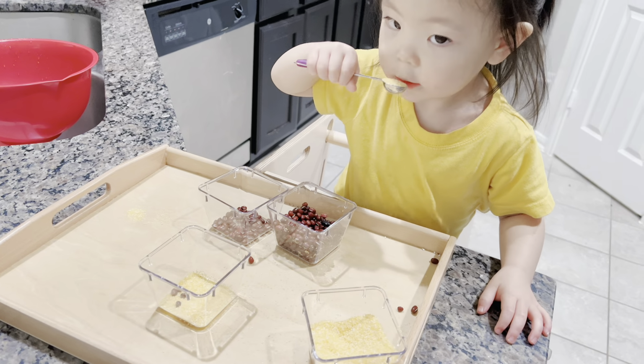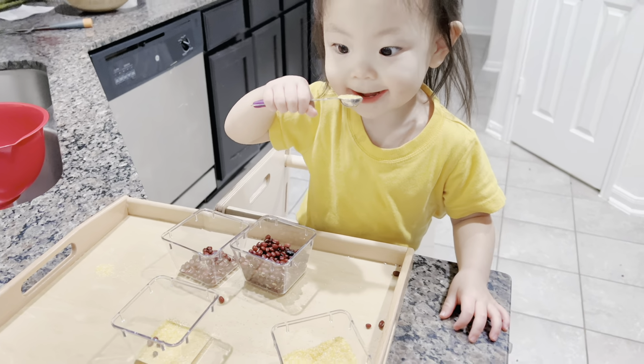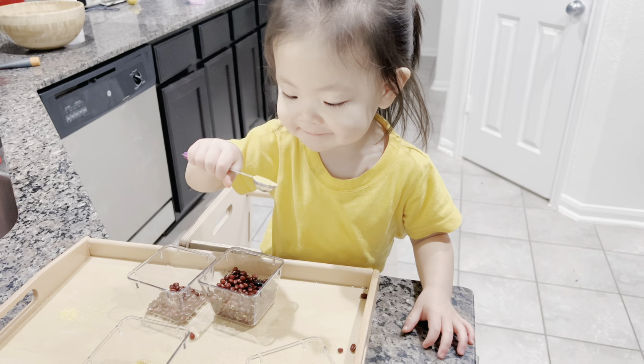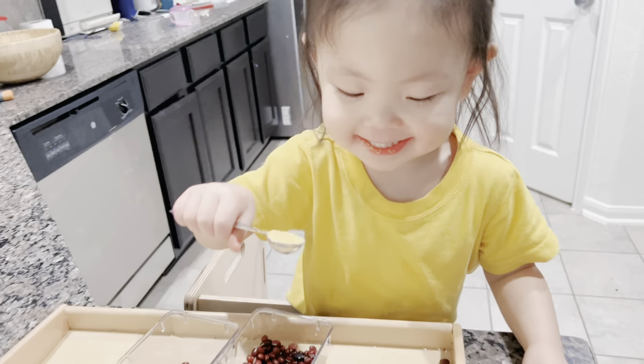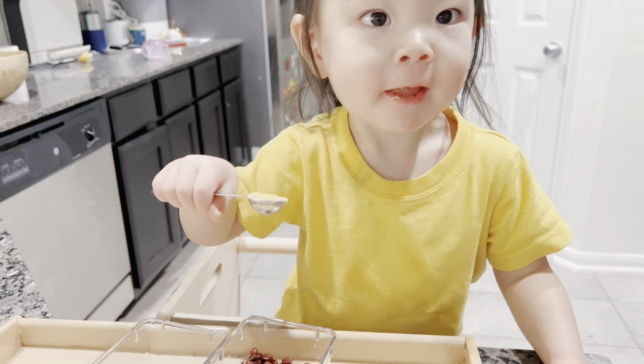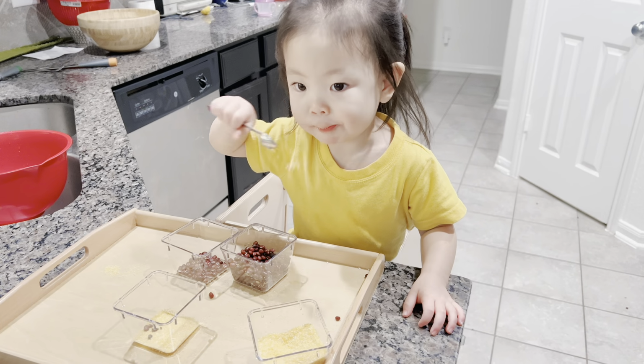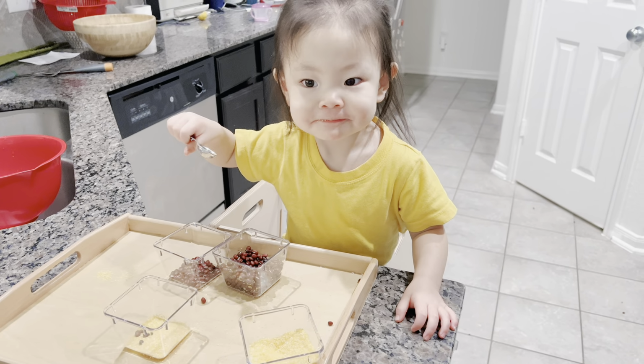I hope today's activity ideas bring a little more ease, joy, and inspiration to your parenting journey. These sensory and practical life activities aren't just fun, they are powerful tools to help your child build independence, confidence, and connection with the world around them.